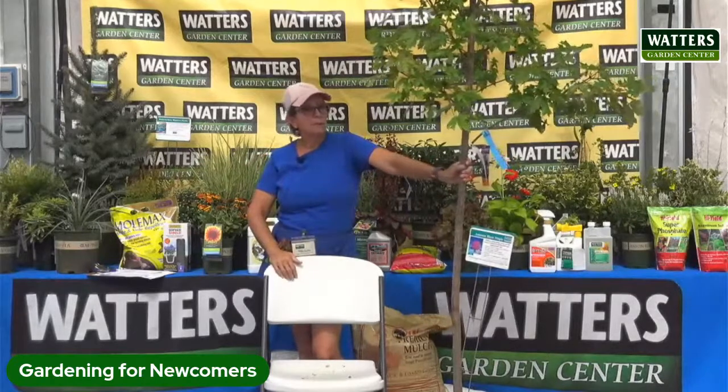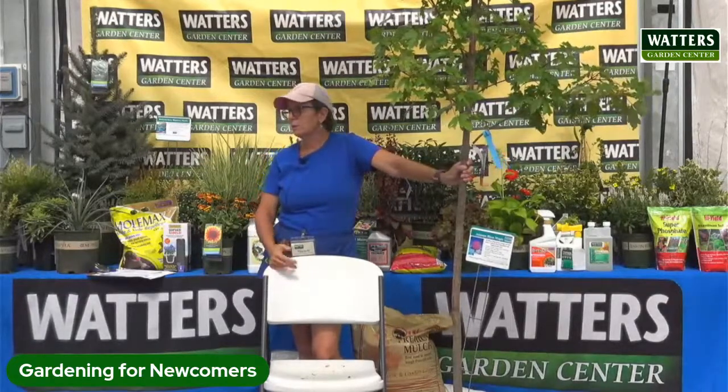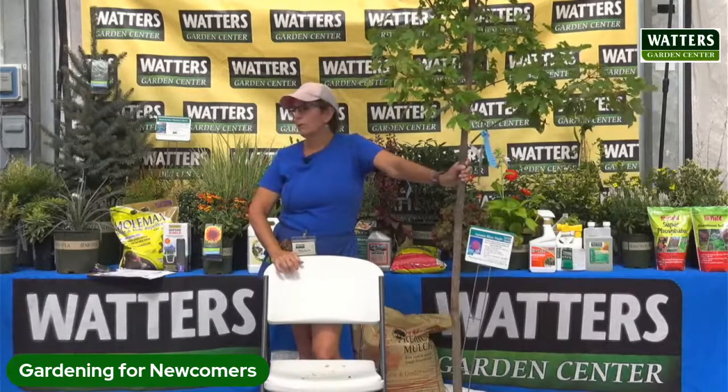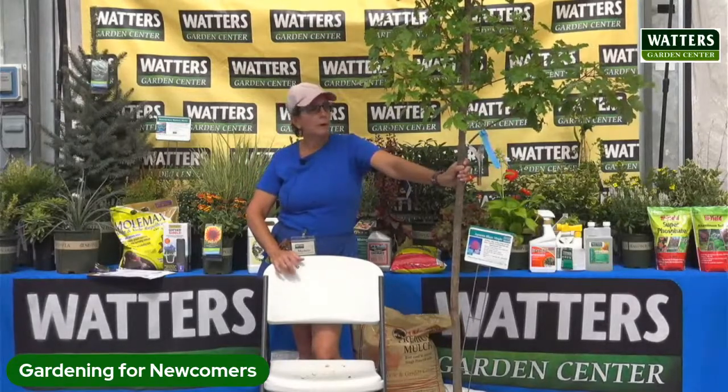Autumn Blaze maple is a fast growing tree. It's one of the larger trees out there. This guy will get about 40 feet tall and about 30 wide.